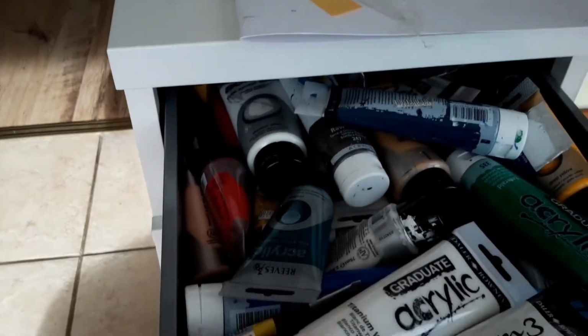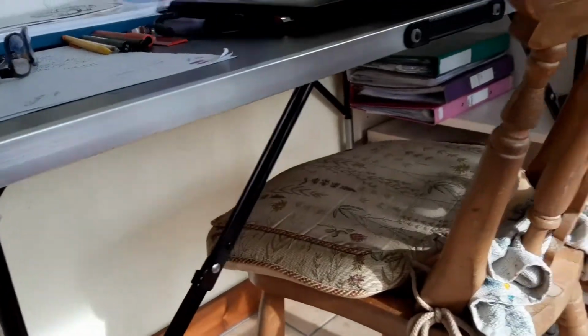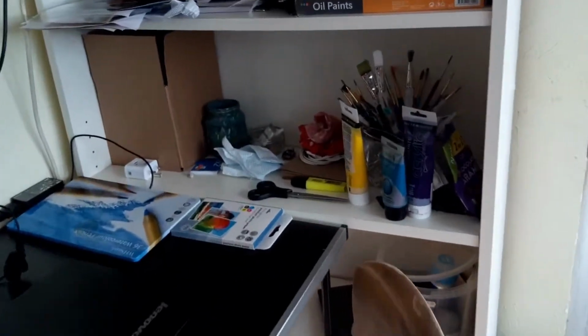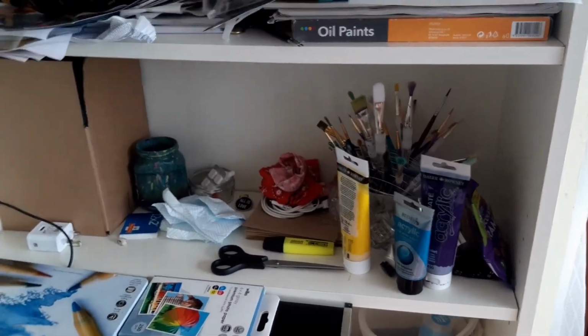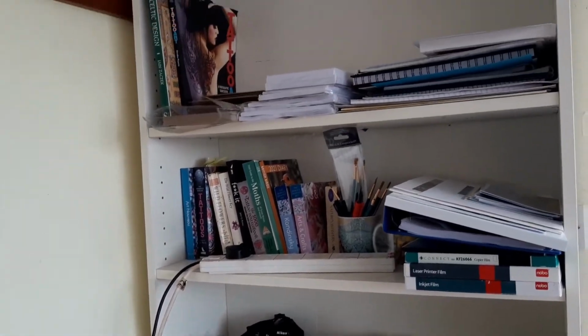So it's quite a simple setup. Basically down here, he keeps all of his paints in this filing cabinet and various bits and pieces he's got in the bottom there. All on the shelves, his paint brushes are in there. As I say, he's not a tidy person, but you know, that's an artist for you. I could live with a lot worse.